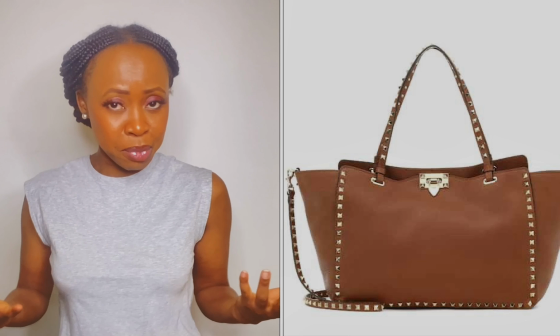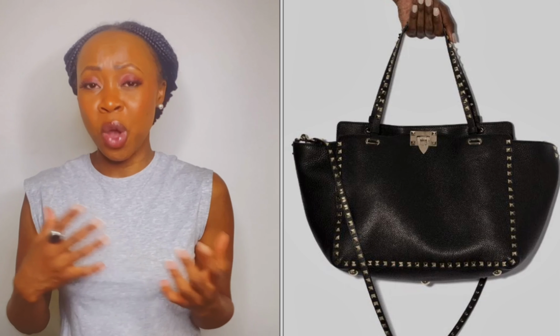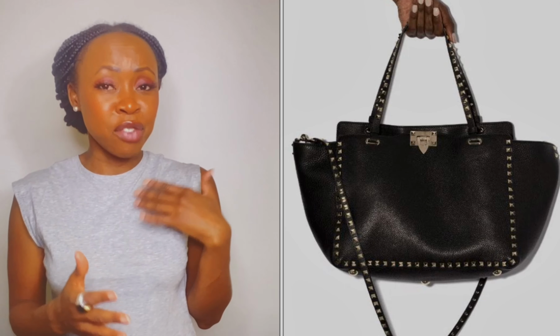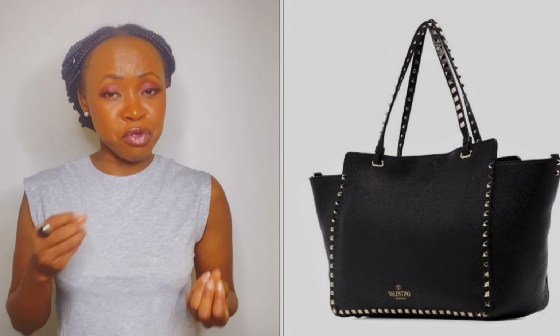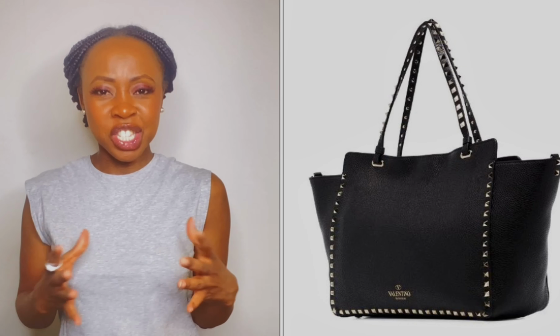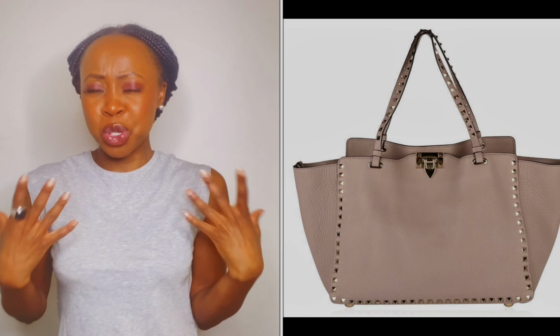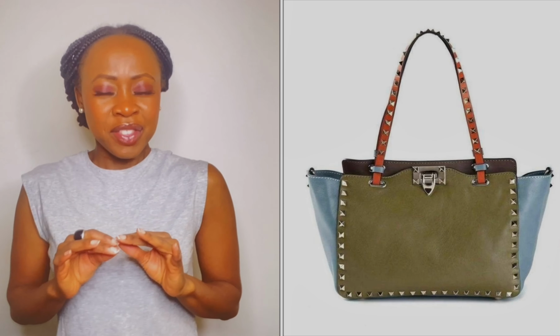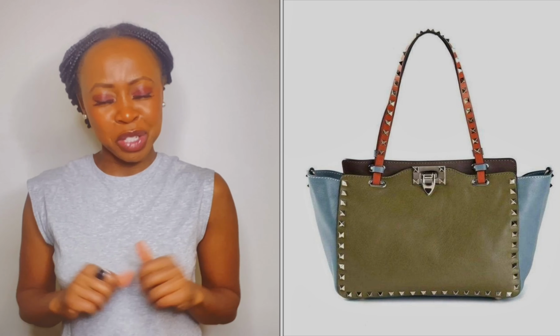A great starting point, depending on the size. It works well out and about, as a work bag, a bag if you have young children to carry your bits. Medium sized black Rock Stud tote, £1,800. The Rock Studs just add the glamour to an outfit for somebody who's mature, who just wants something that is very well appointed and just does the trick without too much fuss.